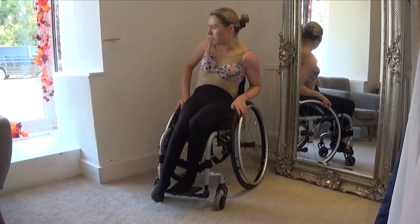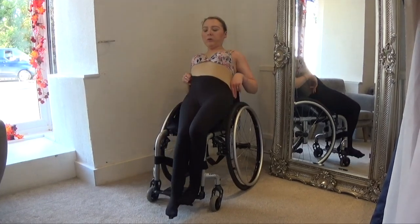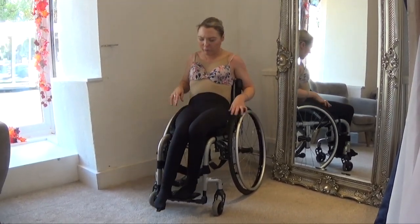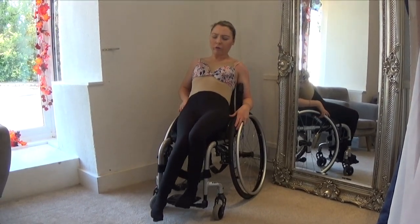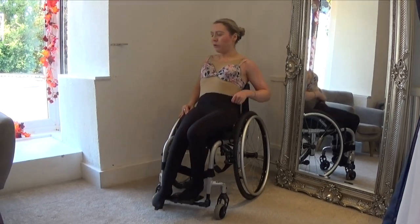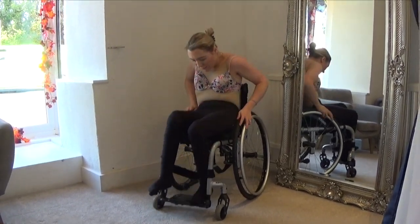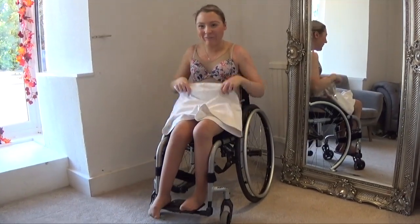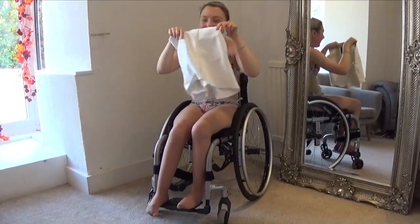Let's sort that out. Right, so, 1, 2, if you want to do it from side to side, you can hold on to one wheel, then pull, and then hold on to the other wheel and pull like that. And then, ta-dee! So next up, we've got a pair of shorts.